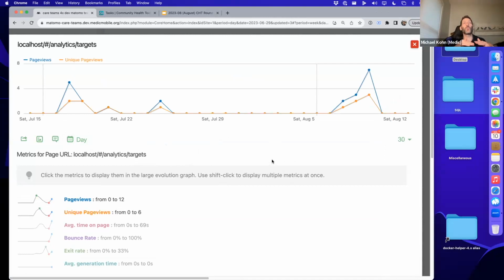So we can see total page views and, again, unique page views on top of each other here. So we'll be able to see, for example, if it was a flat line throughout the month and then a big spike at the end of the month, like when CHWs typically have the monthly meetings with supervisors, for example, that they're not accessing the targets tab throughout the month at all. So based off of this, we can then try to understand, is it not useful at all? Why aren't they accessing it? Is it not updating? Those types of things.